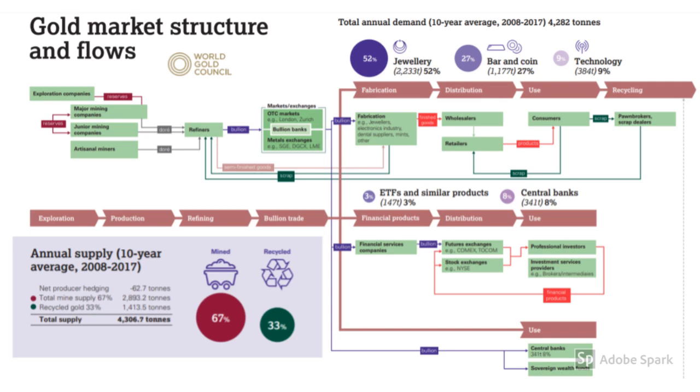52% of it, or 2,233 tons per year, ends up as jewelry. 27% of it, or 1,177 tons, winds up being made into investment-grade coins and bars. 9% of it is used in technology. 8% of it is absorbed by central bank purchases, and 3% of it is purchased by ETFs and other similar investment vehicles. Hopefully it doesn't bother you that the numbers add up to only 99% and not 100%. It's not my fault. Blame the World Gold Council. I guess we'll just have to get past that.